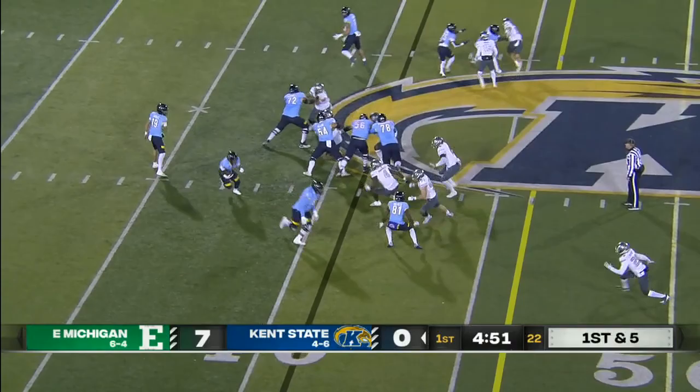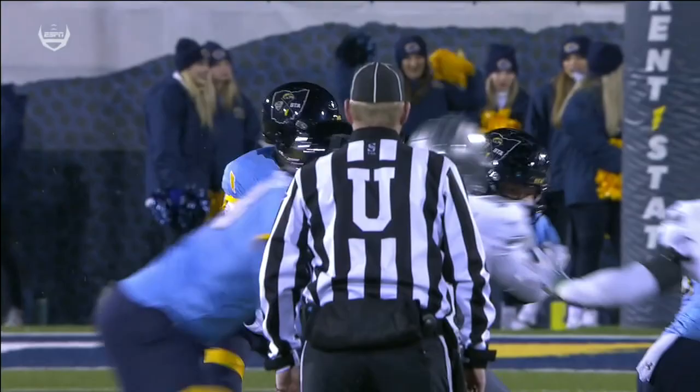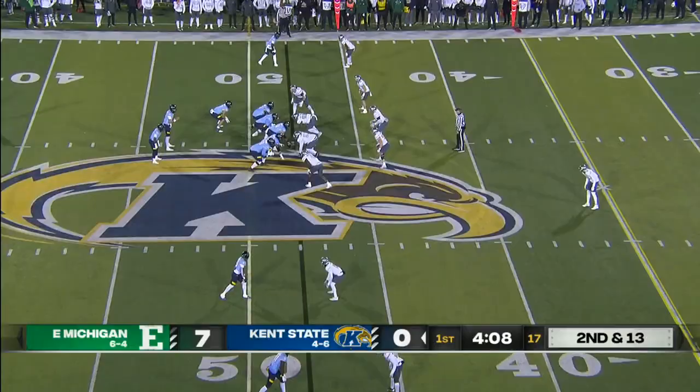To keep it on the ground on first and five. And Cooper brings the ball into Eastern Michigan territory ahead of the 45-yard line. Left guard out in space, finding a DB, taking him all the way out to the sideline. A lot of confusion on the Eastern Michigan side.